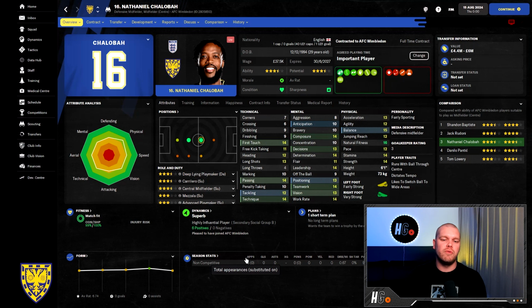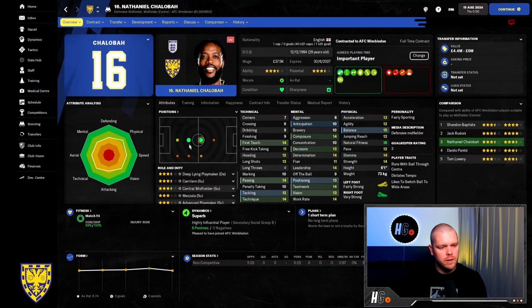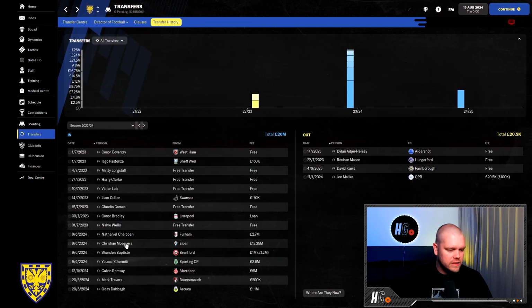We've been busy. So starting things off, Nathaniel Schalber comes in from Fulham. He was in on a free transfer, I believe. No, we paid £2.7 million for him, obviously transfer listed by Fulham, played a full season for them in the Championship last season. I think he can come in, and I'm kind of looking at running him as the roaming playmaker here, as is the defensive midfielder. He's got 14 passing, he's good physically, pretty good mentally as well, 29 years of age. I think he can really do a job for us there.